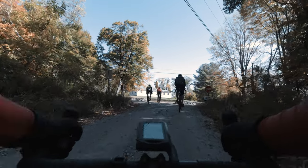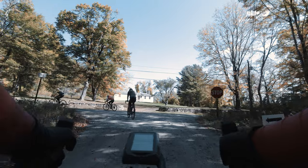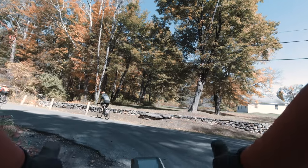I was yo-yoing back and forth behind this one man who pulled me most of the way until I eased back to make sure that I was eating and drinking, and then was able to swap out my gloves.